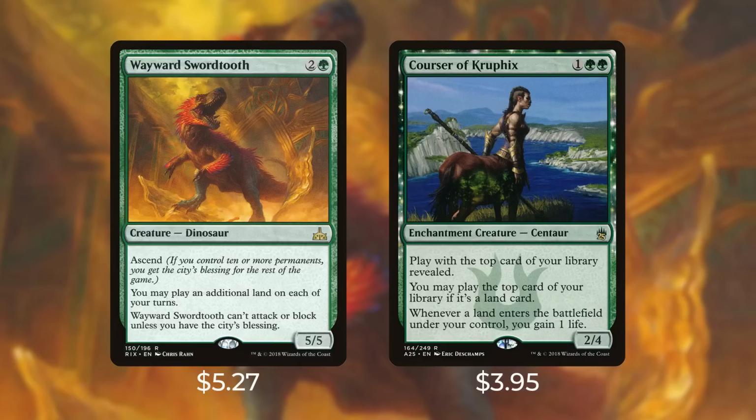2 cards that are staples in Windgrace are Wayward Swordtooth and Courser of Kruphix. So Wayward Swordtooth is 2 and a green for a dinosaur that has Ascend, and you may play an additional land on each of your turns, and Wayward Swordtooth can't attack or block unless you have the City's Blessing. Being able to play additional lands in this deck is really important because you'll have a lot of lands in your hand, and this is a very powerful effect in this deck.